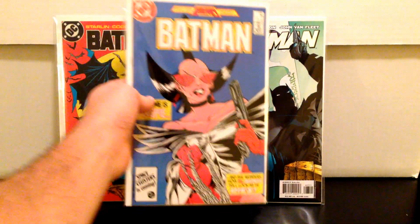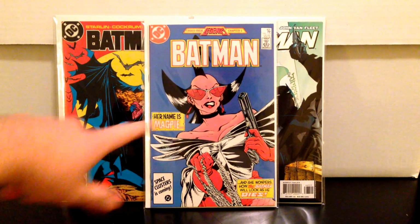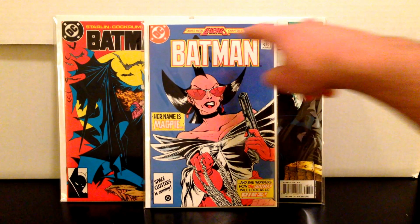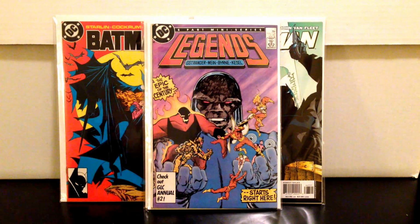I also picked up this one here, 401, First Magpie. I don't know about her. That was kind of stuck to the back of the Batman book, and I thought, well, I don't got that yet. I'll pick it up for $1. You can see at the top there, the Legends crossover. Found one of those I've been looking for. Picked that up for $1.